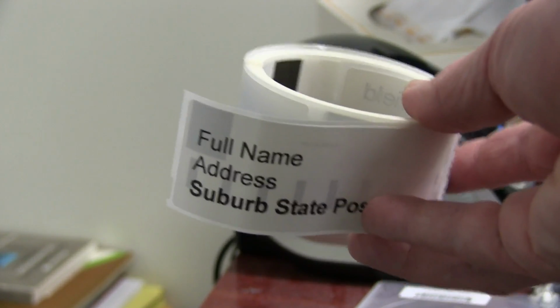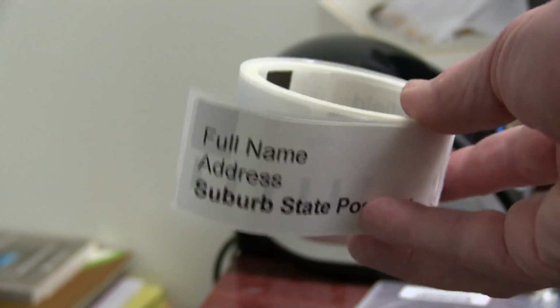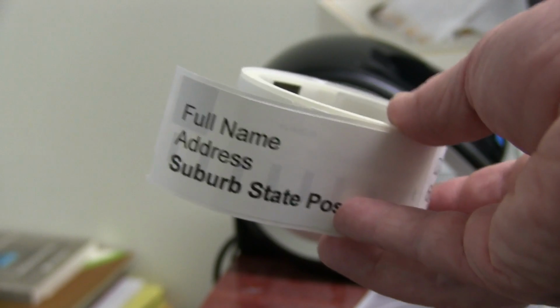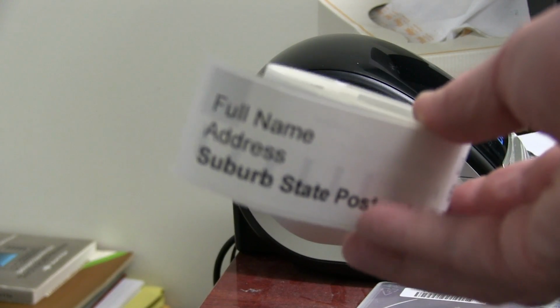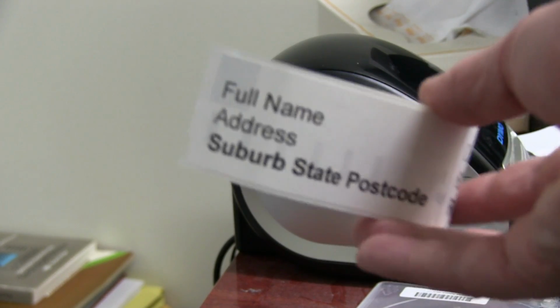I'll do the same again. There'll be a few more people who ordered 5 rulers. So way too easy. And once you've got these labels printed, then of course you can't really miss anyone, because you go, well, is the label, or are they all empty?